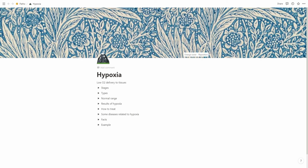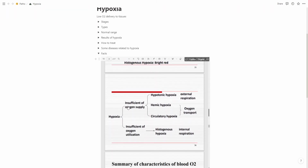Okay, so let's begin. First of all, we need to understand what hypoxia is or what it means. Hypoxia means low oxygen delivery to the tissues of the body. Now, let's look at this picture here. Low oxygen delivery to the tissues of the body could happen due to two factors.